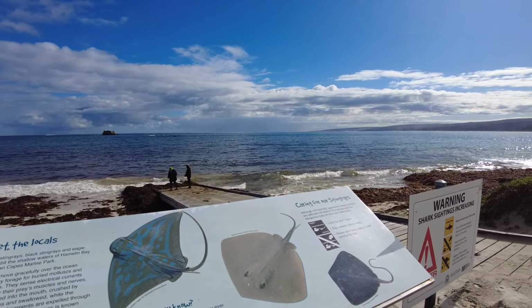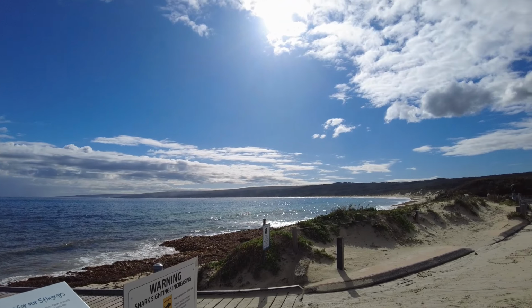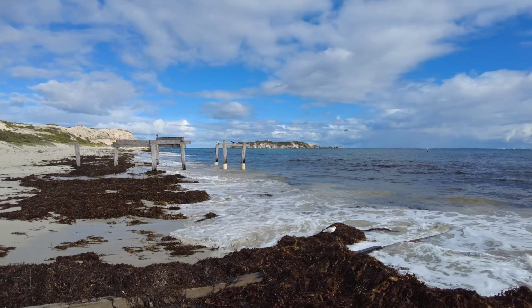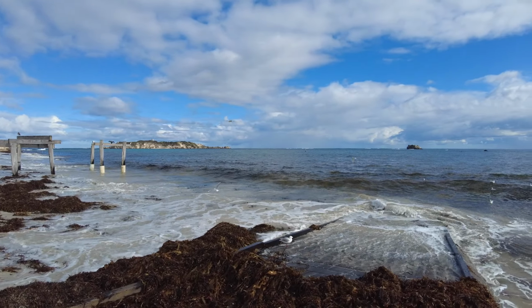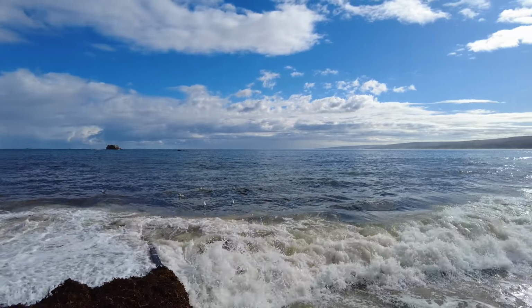Hamlyn Bay is well known for its clear waters and for close encounters with stingrays that swim close to the shore. However, they can be commonly seen around 7 to 9 in the morning when the water is calm.